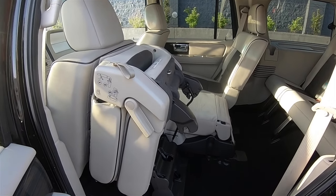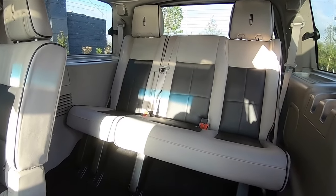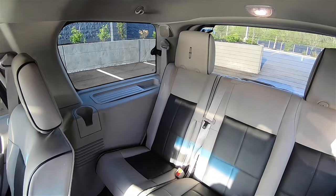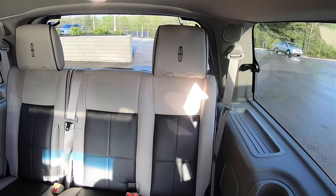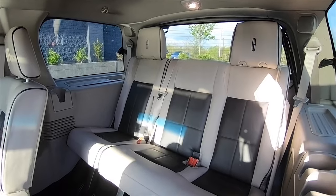And the seat tips and folds forward. It is assisted on a hydraulic strut. And entry to the 3rd row seat is very easy. The 3rd row seat is a power fold 60-40 split folding seat with the head restraints on the outboard seats. Two-tone leather seating continues for 3 passengers. Cup holders, overhead ventilation, and lights are all back here.